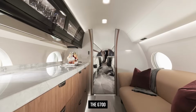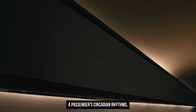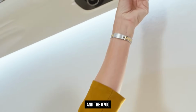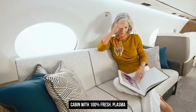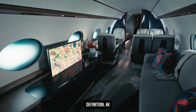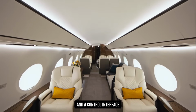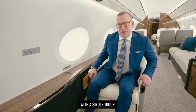The G700's ultra-quiet cabin features customizable lighting that adjusts to passengers' circadian rhythms, minimizing jet lag on long-haul flights. Experience peak wellness in the G700's Whisper Quiet Cabin with 100% fresh plasma ionized air replenished every 2 to 3 minutes. Entertainment options include ultra-high-definition 4K displays, satellite Wi-Fi, and a control interface that allows passengers to adjust everything from lighting to seat position with a single touch.